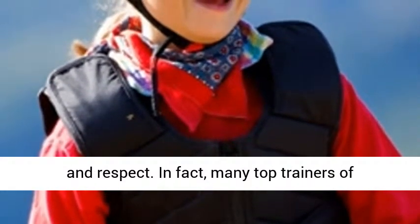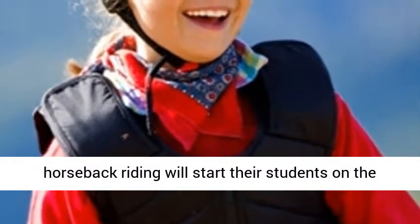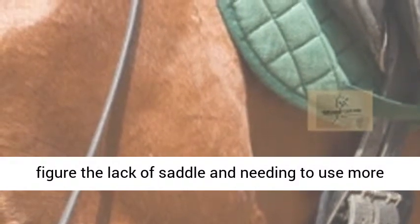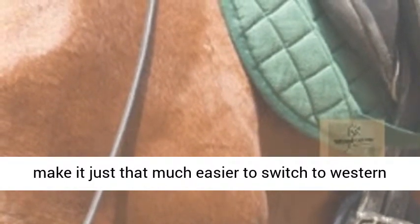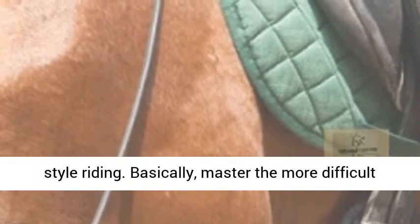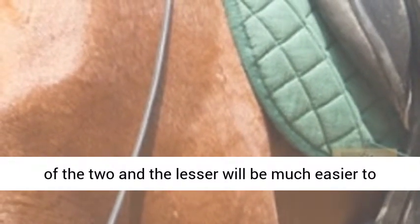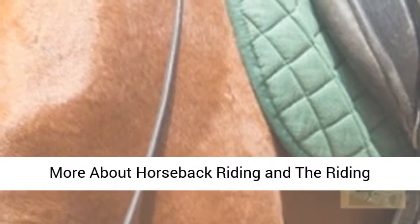In fact, many top trainers of horseback riding will start their students on the English type of riding. This is done because they figure the lack of saddle and needing to use more of the rider's body to control the horse will make it just that much easier to switch to Western-style riding. Basically, master the more difficult of the two, and the lesser will be much easier to accomplish when you are wanting to switch.